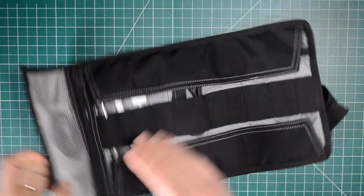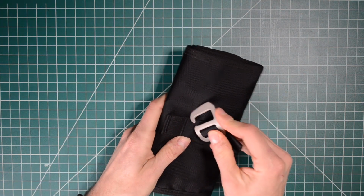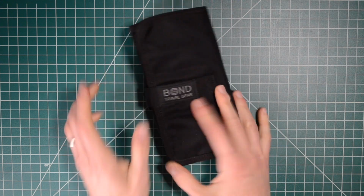I like this one a lot because it's so unfussy. And then you just roll it up, loop it in, and there you go.